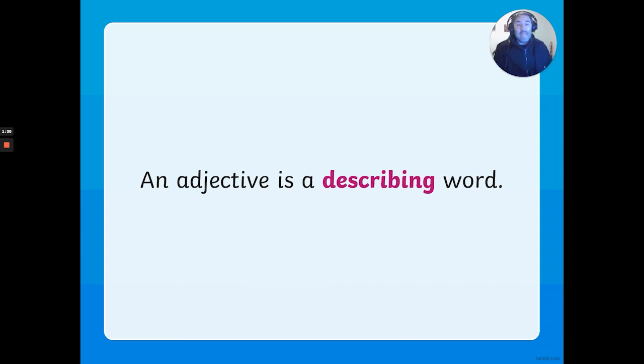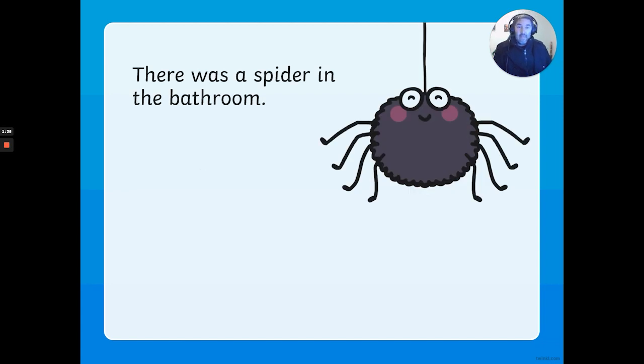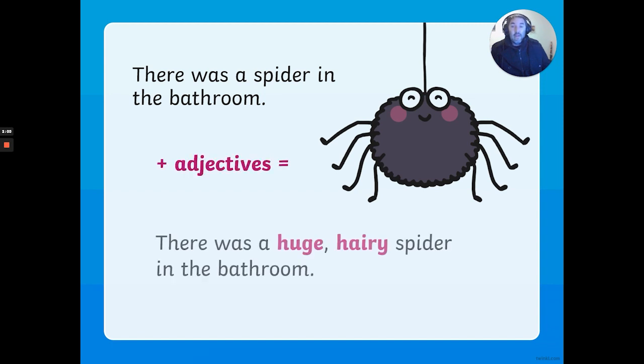You can describe anything. Look at this sentence. There was a spider in the bathroom. Now, if Mrs. Connell came and told me that there was a spider in the bathroom, she would not be saying it in a calm and boring tone. Believe me, she would be using some adjectives to describe the spider. So let's add some adjectives now. She would be saying, there was a huge hairy spider in the bathroom. She would not be calm and boring. We can see how adjectives have been used to make this sentence a little bit more interesting.